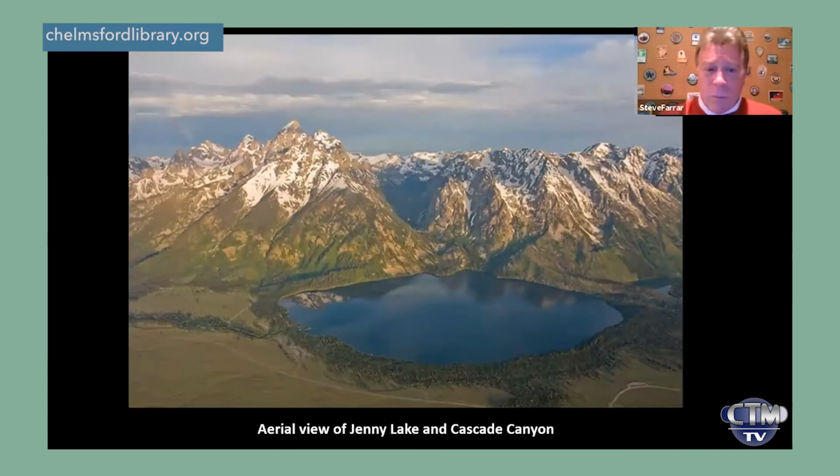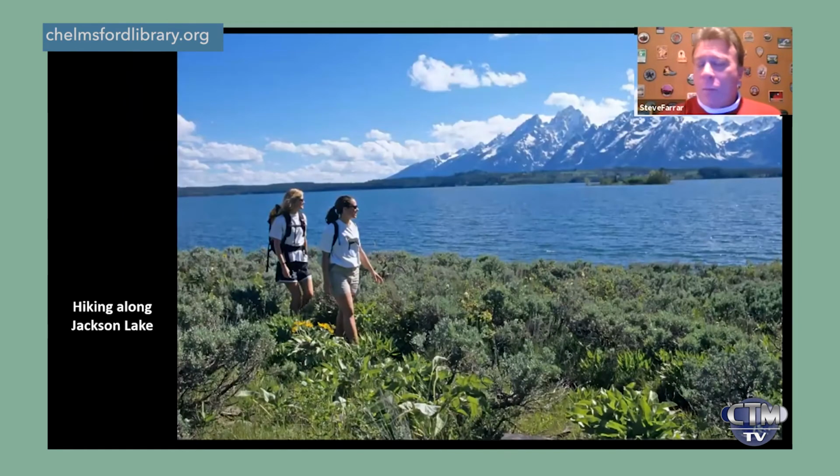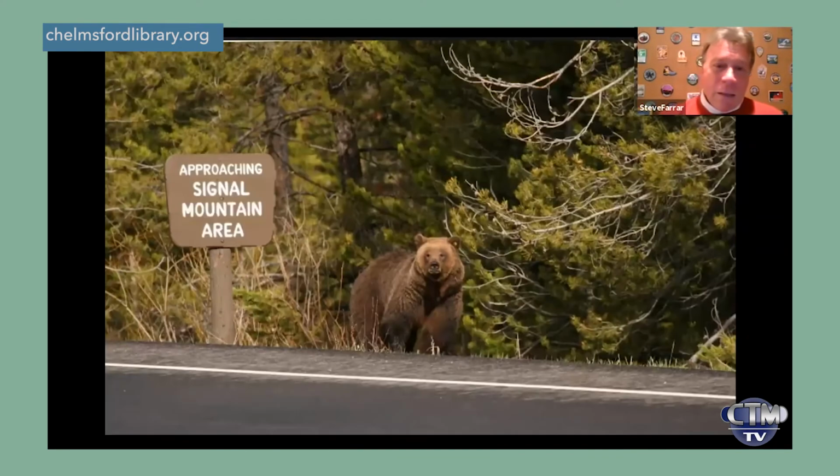There's your aerial view. That's the road going through Jackson Hole. The town of Jackson Hole would be to the left, to the south, and then Yellowstone's to the right, which is north. This is looking west at the opening into the backcountry, which is Cascade Canyon. And you can hike around Jenny Lake. Beautiful, beautiful scenery. But you're in bear country. You're in the wild, so you got to be aware of it.